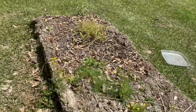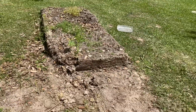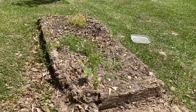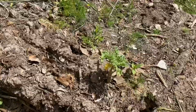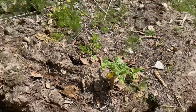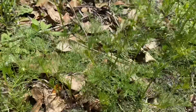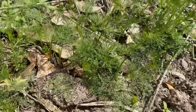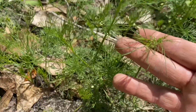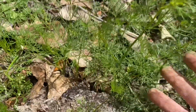So here's my old garden bed. We already took the wood off. This is what I was growing vegetables in last year and the year before. Year before was an awesome year. Last year was nothing. I think that's all that's left from last year is a sad little kale, and that's as big as it ever got in a year. Okay, so here's the dill. I think this is dill. I remember planting dill seeds, but I mean, I think that's dill.